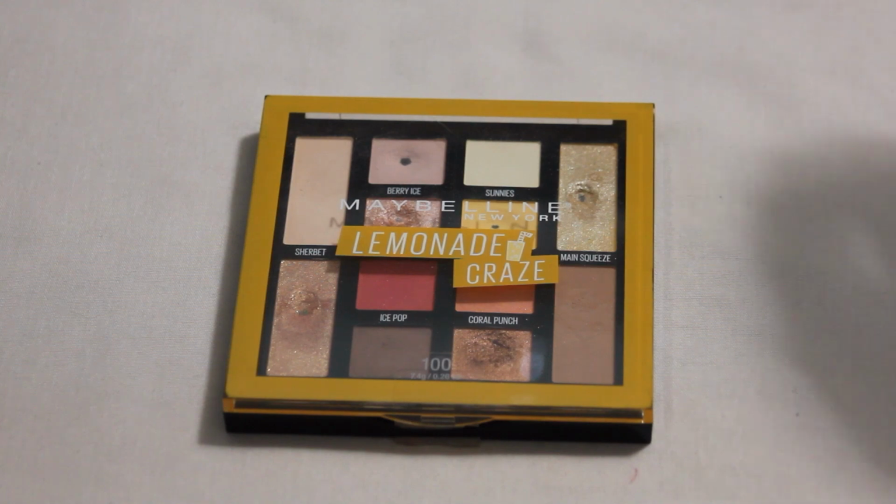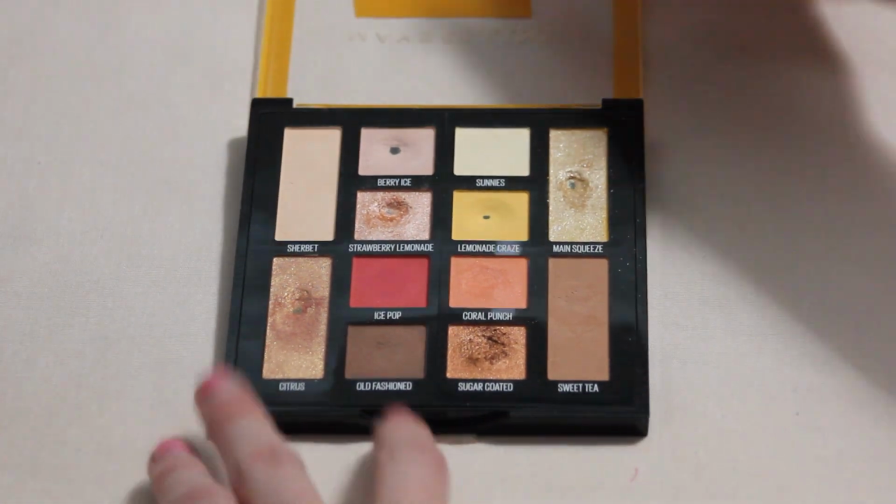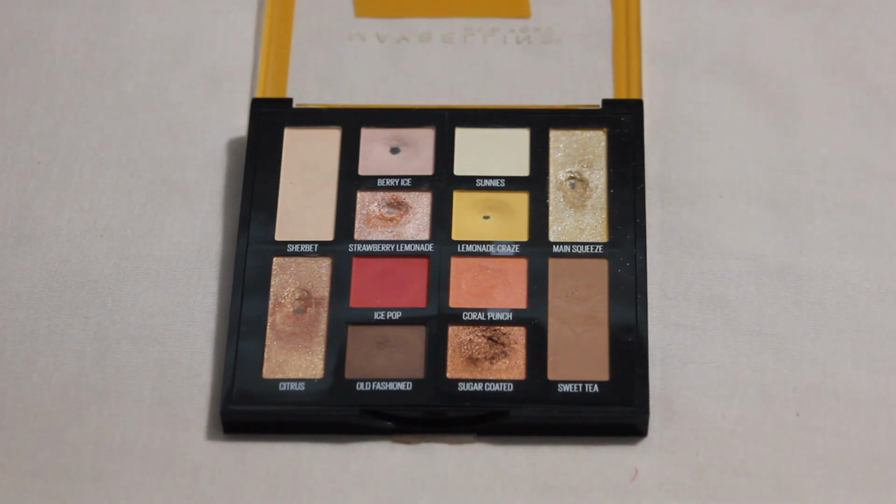Alright, next up we have my Maybelline Lemonade Craze palette. I did actually create 2 looks with this palette this past month for this project, so I will go ahead and insert a picture of the first look.